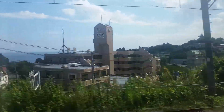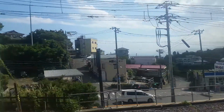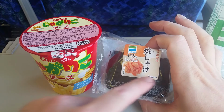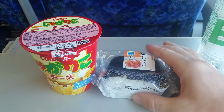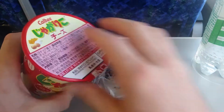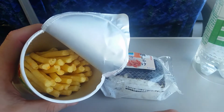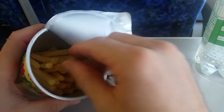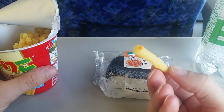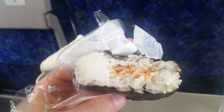With the scenery turning from rural into urban, and being about 2 in the afternoon, I figure it's time for a little bite to eat. I picked up a salmon onigiri and some chia gariko. It's similar to a really crispy French fry. There are many flavors to choose from, but cheese is probably my favorite. The onigiri is nice, soft, a little salty, with the right proportion of salmon inside.